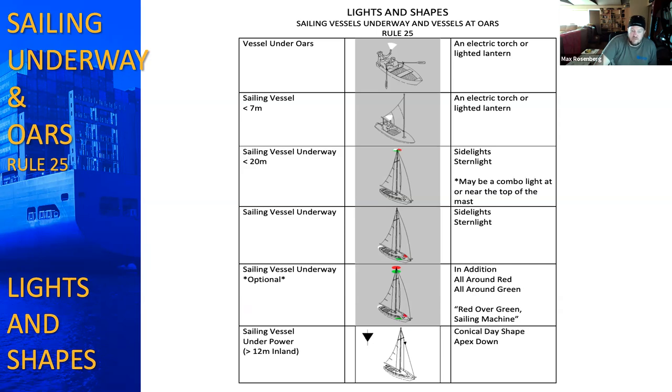But optionally, if you want to indicate that you're a sailing vessel, you can fly a red all around over a green all around. And the mnemonic that we use to remember that is red over green is a sailing machine. So red over green, sailing machine. And if you ever see a red over green light, you'll be certain that that's a sailing vessel. But you should otherwise be able to identify it by its side lights and lack of masthead light.